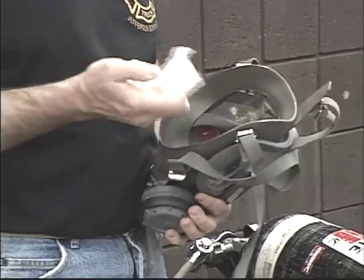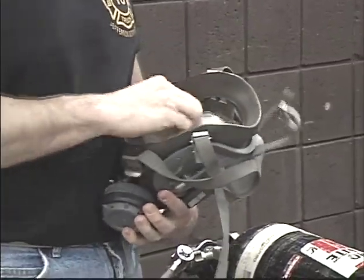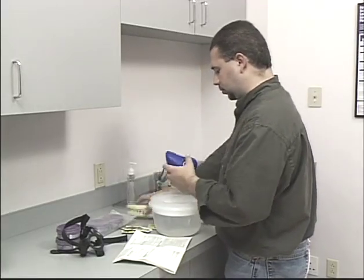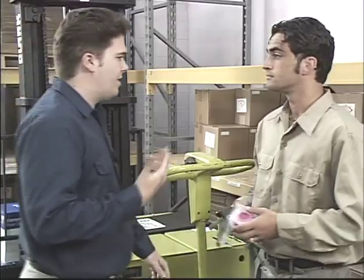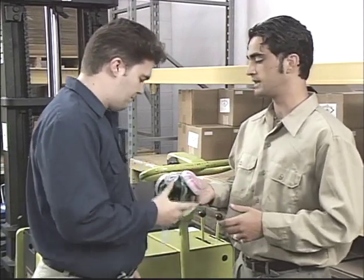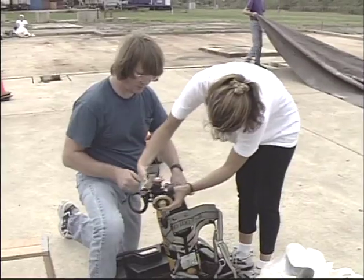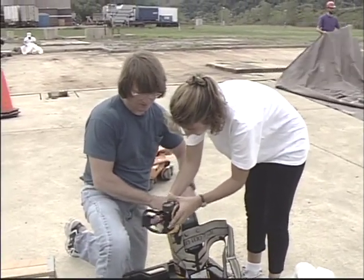Proper cleaning and maintenance of your respirator are also essential to respiratory safety. Respirators worn by only one person should be cleaned only on an as-needed basis. Shared respirators, those used by 2 or more people, should be cleaned and disinfected after each use. Always check every part of your respirator before you use it as well.